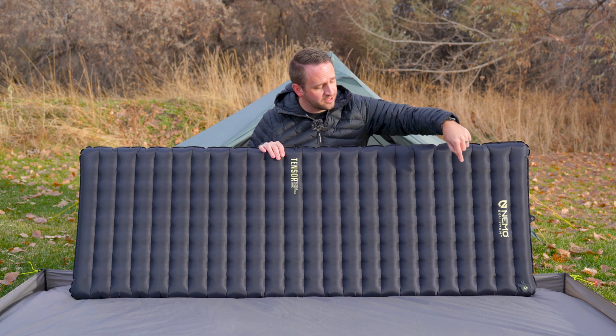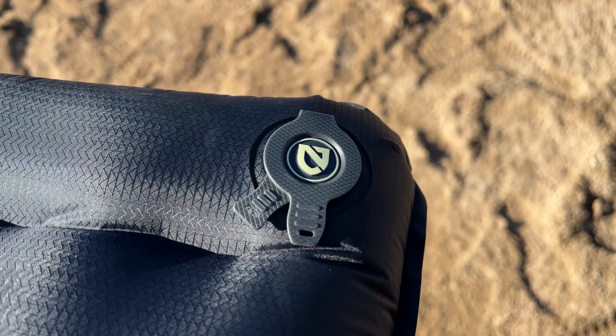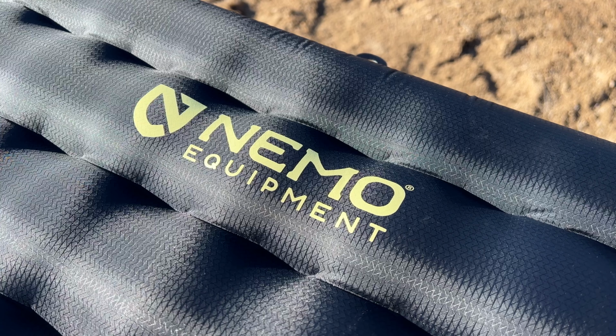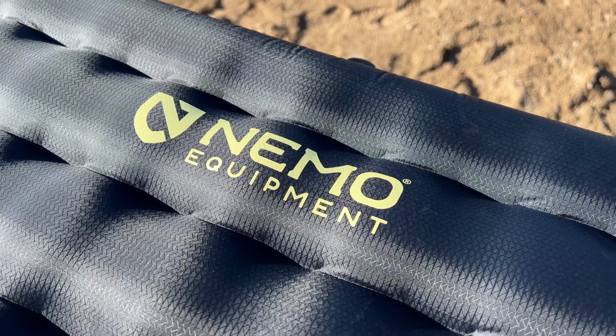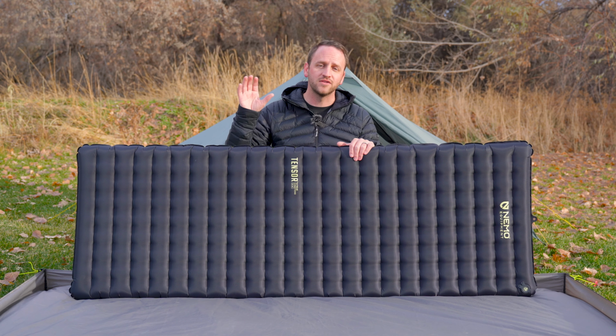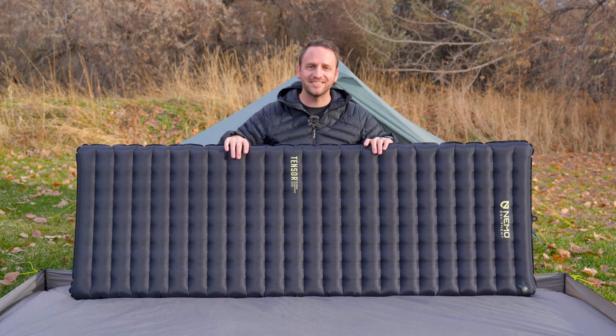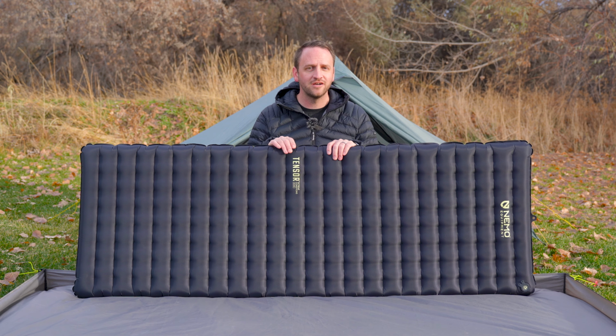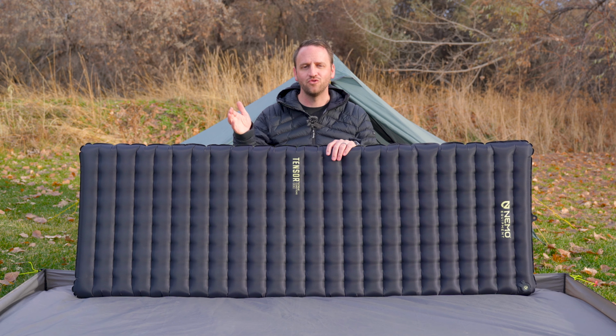They've also updated the valve on the Tensor, which is a way better valve. It's very lightweight, and it's seriously a really, really good update. And I look forward to getting my hands on another all season come the spring when it's released. But until that time, we're using the extreme conditions during the winter months here to make sure that I stay nice and warm and comfortable out on my backpacking through the winter season.